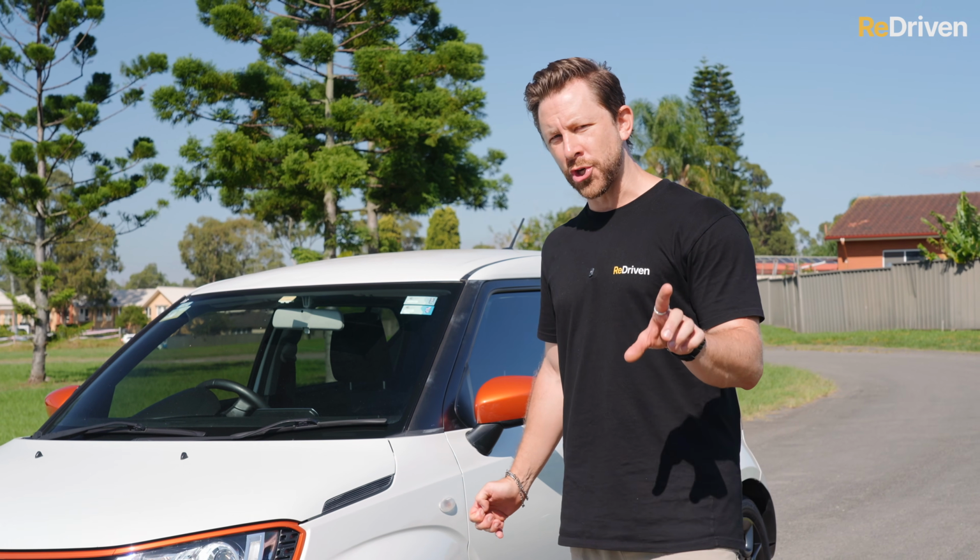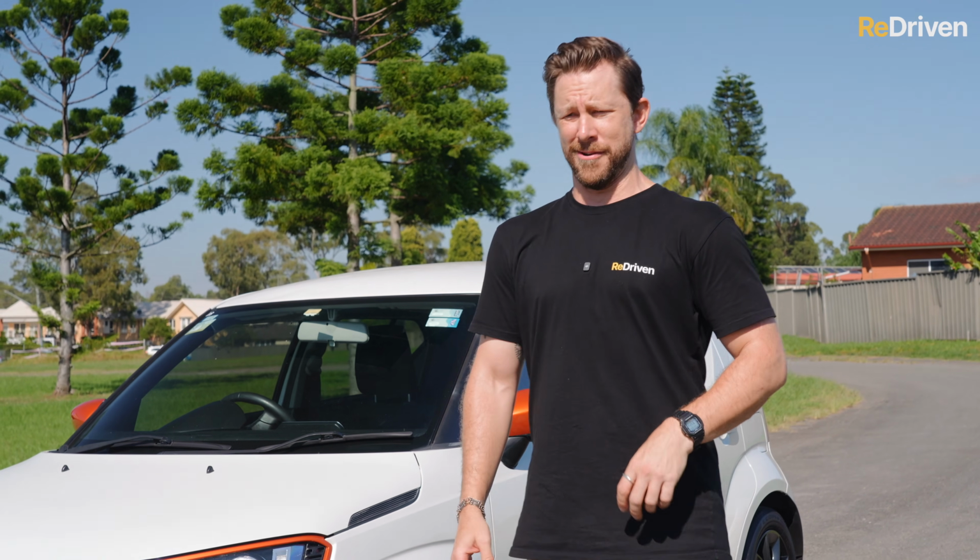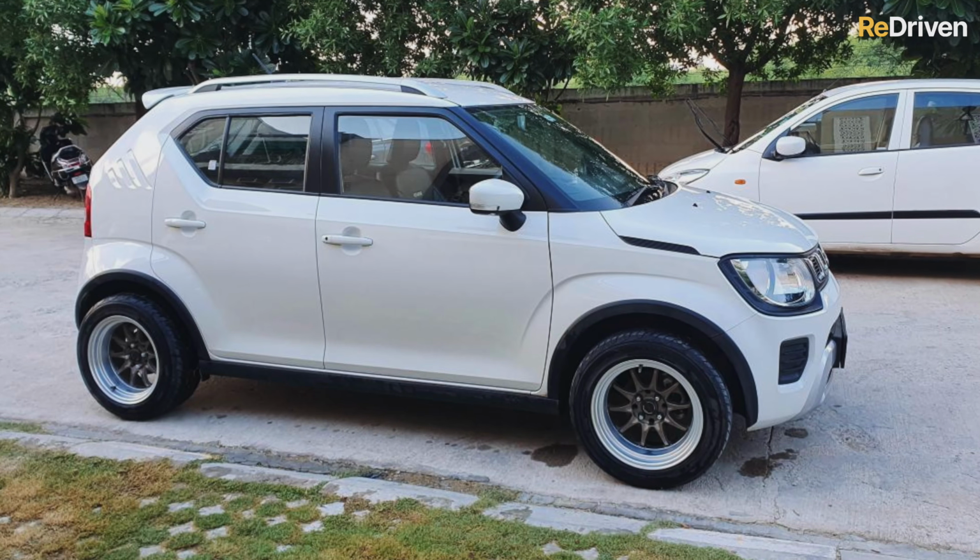Now, we're going to show you a picture of a modified Ignis in a second. Just get ready to kind of make a noise like, ready? How cool is that thing?